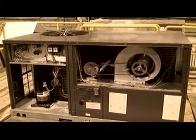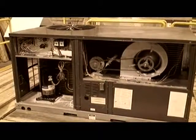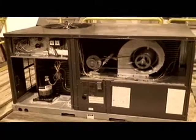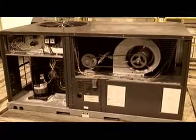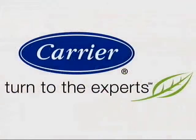But we will say this: if imitation is the greatest form of flattery, when it comes to this competitor's commercial package rooftop unit, we are not flattered, we are embarrassed. So when it comes to commercial packaged rooftops, choose right, choose the standard, choose Carrier.